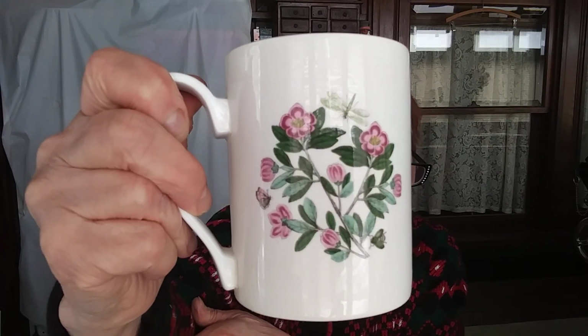And this one is rhododendrons. That one does have the dragonfly and a butterfly. And that is the back. And the last one is forget-me-not. Just pretty. Pretty, pretty, pretty. That side. So love the cups, and I will treasure them.